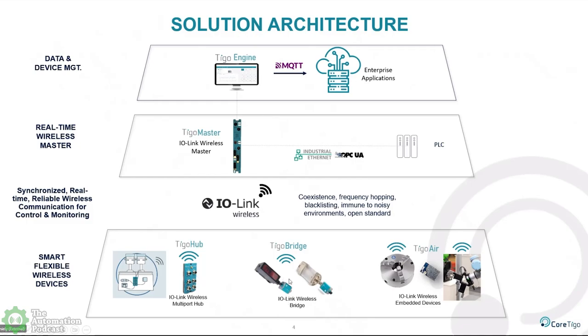One, this one over here, if you see my cursor, is called the bridge, the Tigo bridge. It's an IO-Link Wireless bridge. So this is a one-to-one device that takes, for example, an IO-Link sensor. You can see here an IO-Link sensor or an IO-Link actuator, in this case a smart light, and turns them into an IO-Link Wireless device. No need to do anything on the sensor side or on the device side, completely compatible.